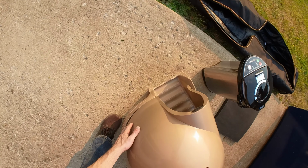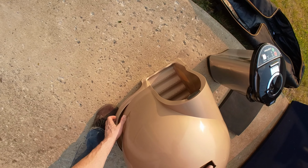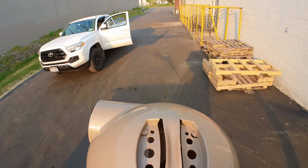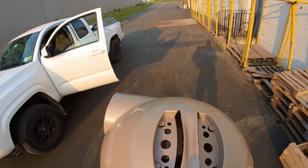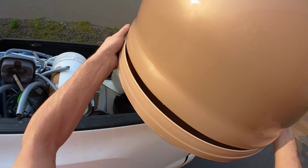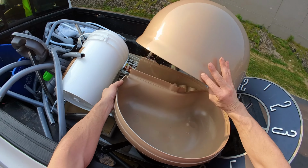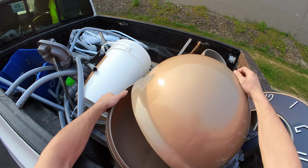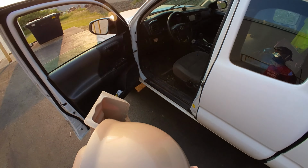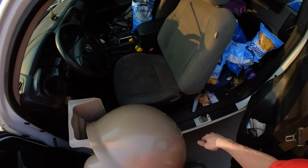Oh, somebody in the neighborhood will really appreciate this little kitty litter getter. Kitty litter getter. Kitty litter getter. It's mine, you can't have it. I hereby trademark it. That's how it works, right?